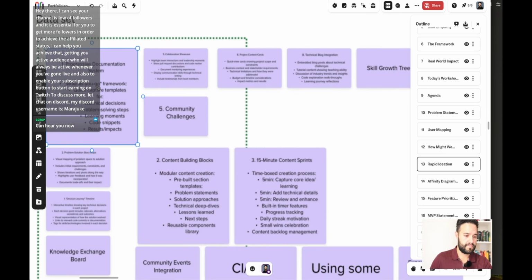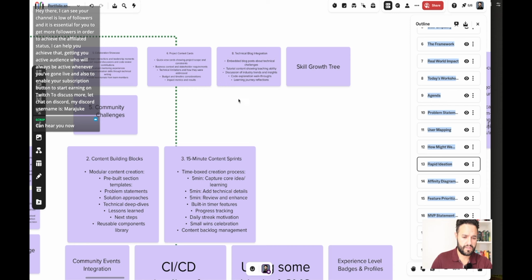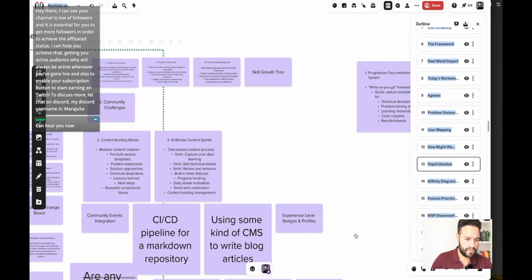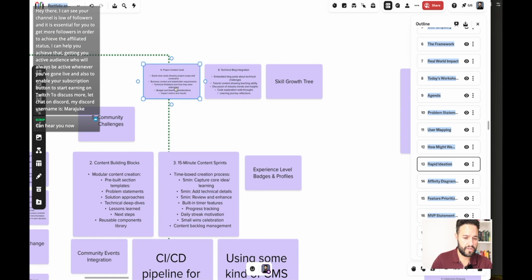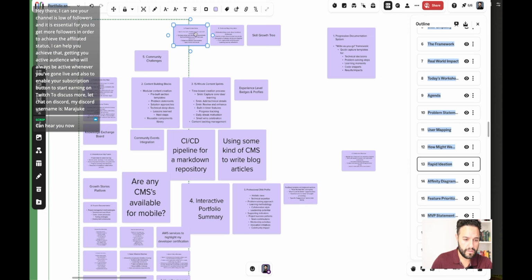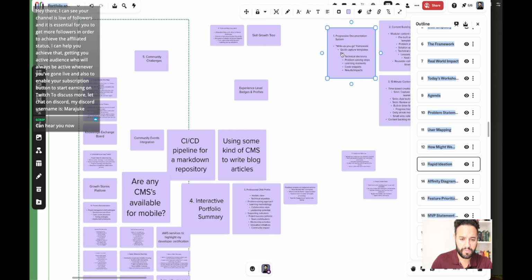Progressive documentation system, write as you go framework, quick capture for templates. Okay, so I'm just going to drag that out into the main space. Collaboration showcase, highlight team interactions and leadership moments. Okay, I'm just going to drop this out here. Project context cards, quick view cards showing project scope and constraints, business content. Okay. Content building blocks, 15-minute content creation sprints. So you see, I think all these go together with the progressive documentation system.